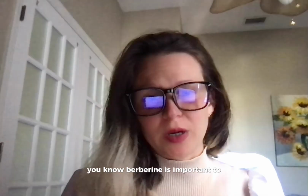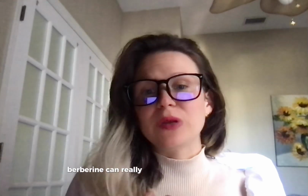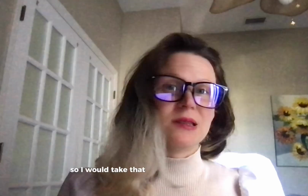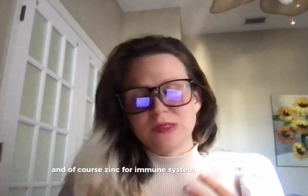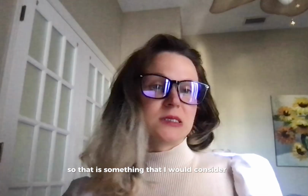Berberine is important too. It has a lot of antimicrobial properties. Berberine can really manage bacterial balance on the skin specifically. So I would take that about 2 to 3 times a day. And of course, zinc for immune system health is crucial for skin health. A lot of people have seen benefits in taking zinc supplementation and their skin health improving. So that is something that I would consider.